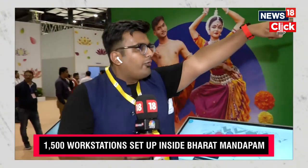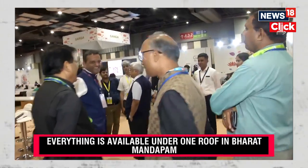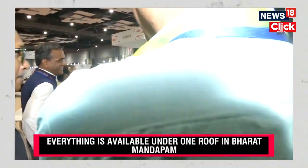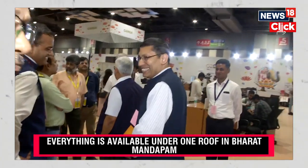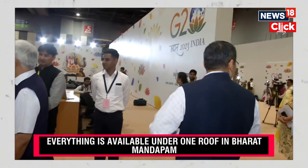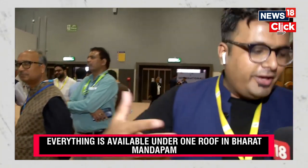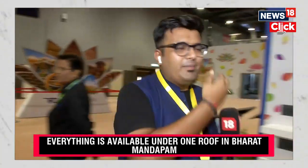There you see the senior officials from the government of India. Arindam Bagchi, JSXP, is right here taking stock of the situation, at the same time speaking to journalists and explaining to them how this entire international media center is going to function. Mr. Bagchi was the first one to reveal it by uploading a video on the Twitter of the Ministry of External Affairs, showing how this media center is going to look.